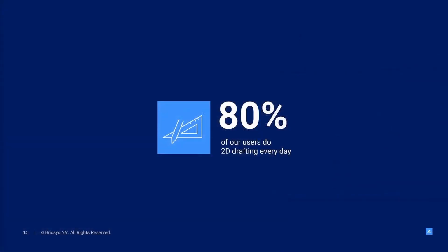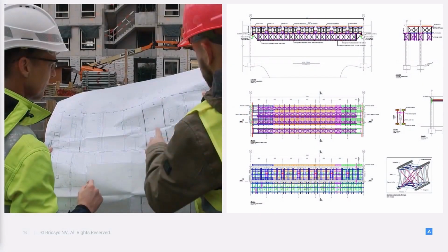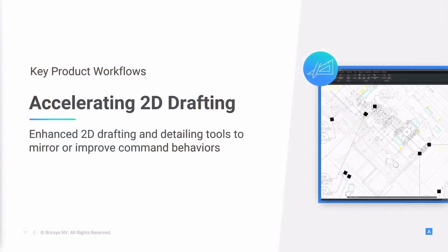First, we know that nearly 80% of our users do 2D drafting every day. We know this because whether you're building a building, producing a part, or putting together a complex assembly, a 2D drawing tells you how to do it. So we focus on improving the tools you use to create accurate 2D geometry and annotations to get drawings created and published faster. In BricsCAD V25, we enhanced several commands and added some new ones to accelerate 2D drawing and document creation.